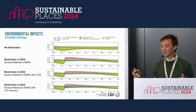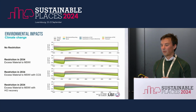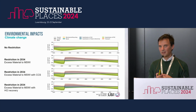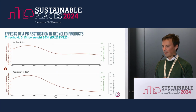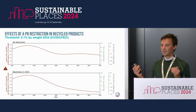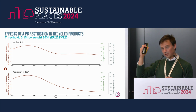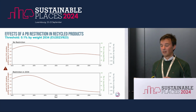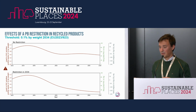And that's true for all kinds of restrictions and with different incineration scenarios. It's actually quite important because even if you recover carbon, recover HCl, it's not enough in terms of substituted material to avoid emissions, at least on the net level. So if you compare these three dimensions, first the lead in PVC, of course the no restriction scenario will keep lead quite high, that's the top graph, and the restriction will actually decrease your amount of lead in PVC. That's what we want to do. It shows here that your restriction will actually happen over a very long time. Even if you put the restriction in 2034, you will still have lead in PVC until pretty much the end of the century due to the long-lived nature of buildings.